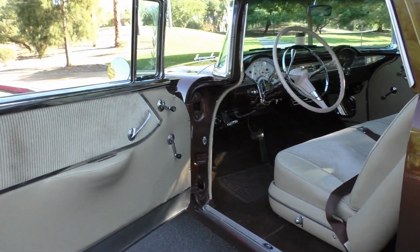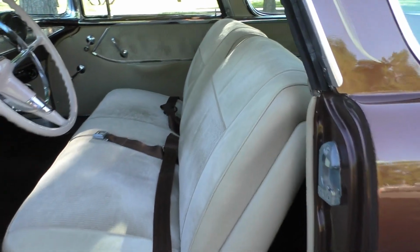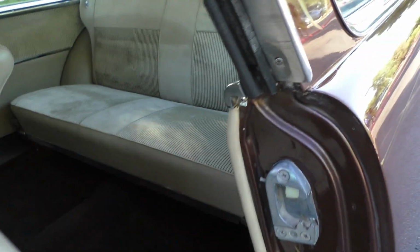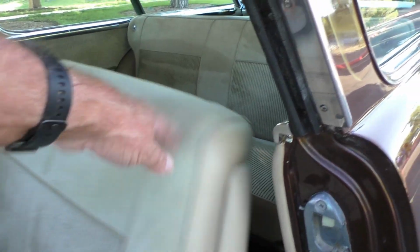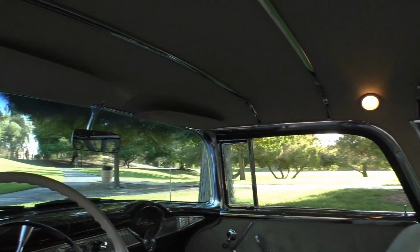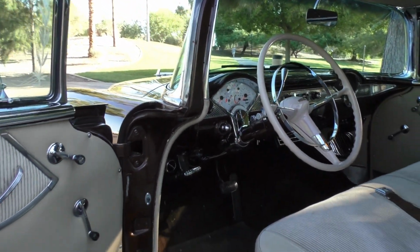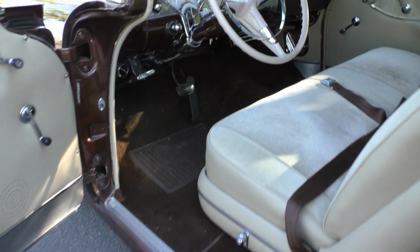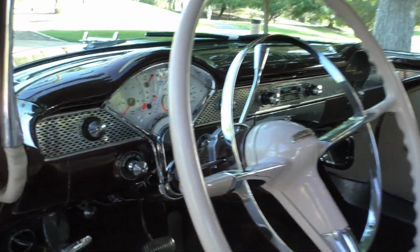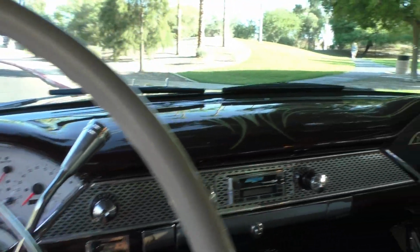Again, the interior, very nice and clean. Period style seat belts in the front, hot rod period style. Back seat again. Courtesy light again on that side. You can see it from this side. They're working with the door jamb lights. Has all new Painless wiring system in it. We'll cover that under the hood with you too. We'll fire it up here after we talk about it a little bit.